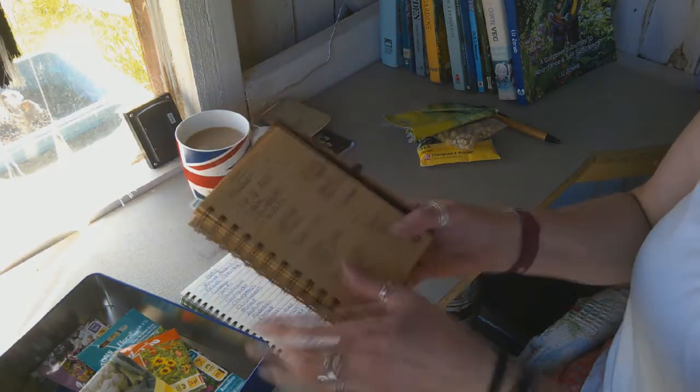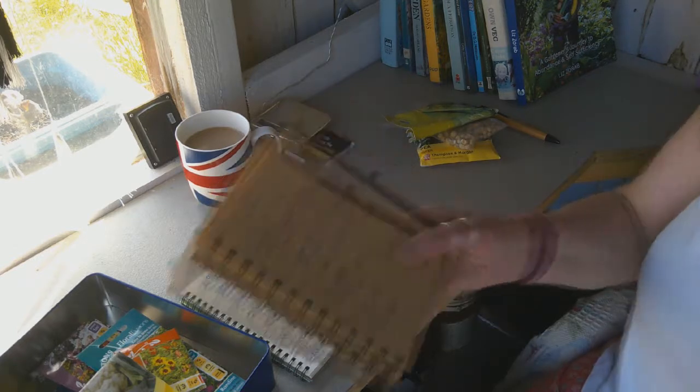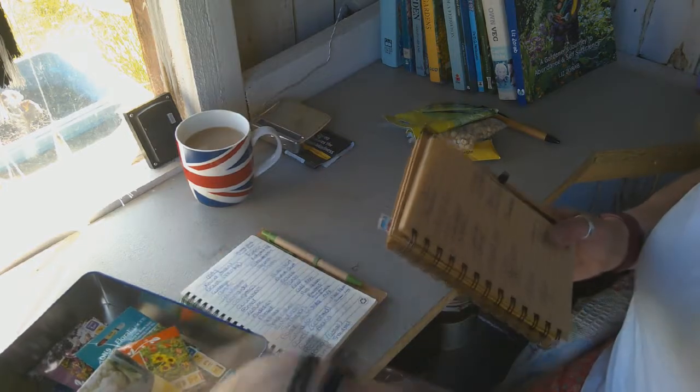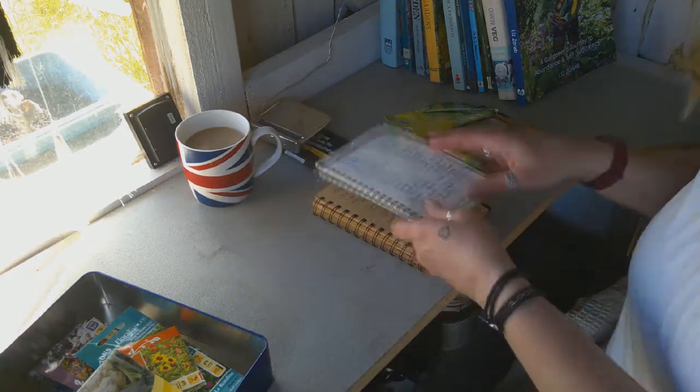So this is now up to date with what I will actually be sowing in May 2021. And what I've done is I've gone through my seeds, and into the tin I've put the seeds that I'm going to need for this month. So let's go through them.